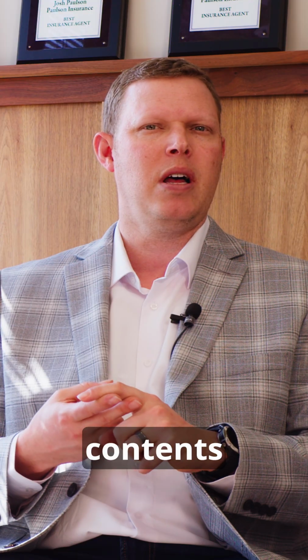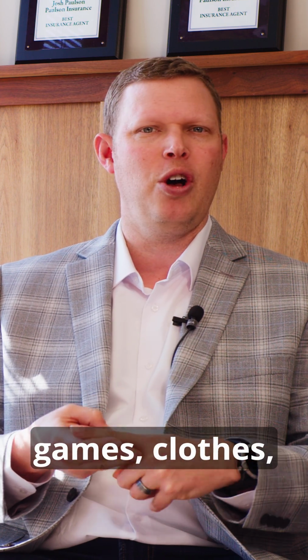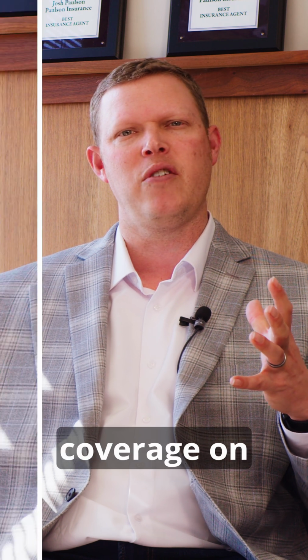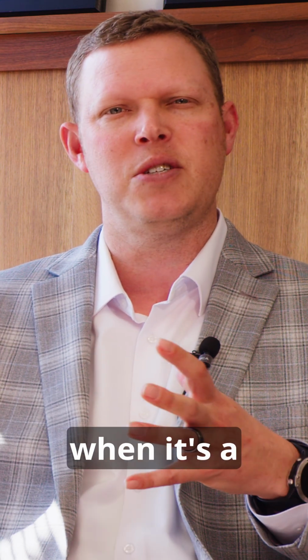The third piece is personal contents coverage. A lot of people will store TVs, games, clothes, all that stuff, and it adds up. So you want to make sure you've got adequate coverage on your camper. So if you have a loss, that camper's paying for that, so you're not pulling in the home to cover your contents when it's a small amount.